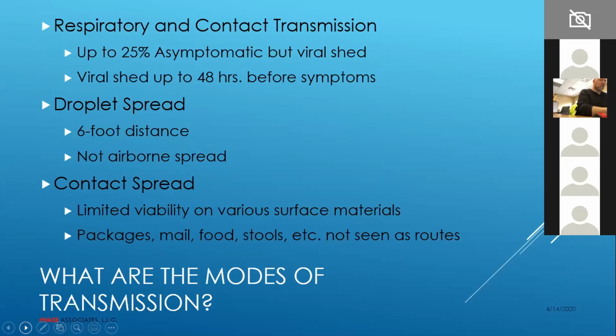So let's talk about the transmission. How are we getting it from person to person? And much of this hopefully is just a recap of what you have already learned. Upwards of 25% of the people who have the virus are asymptomatic, meaning they don't even know it yet, and they may never know it.